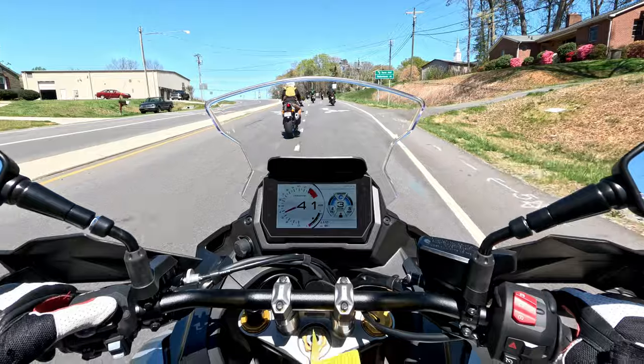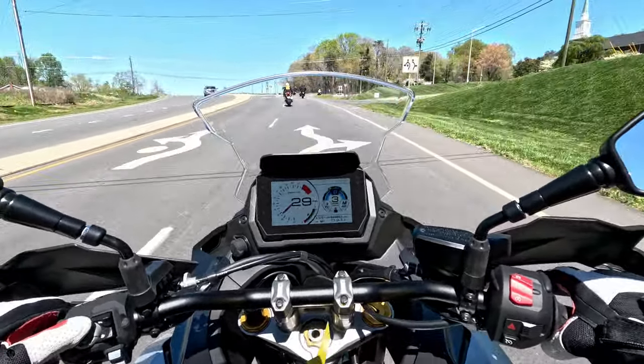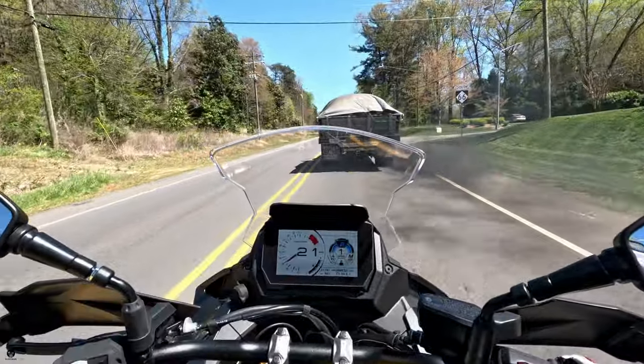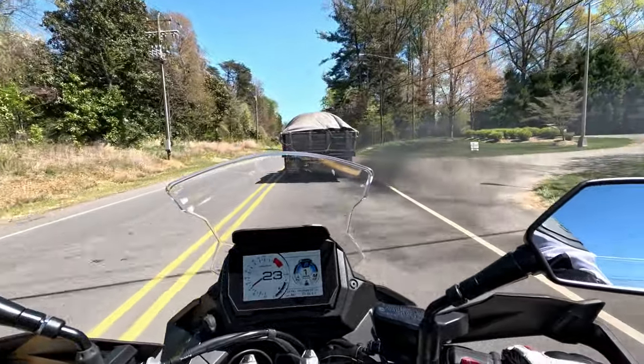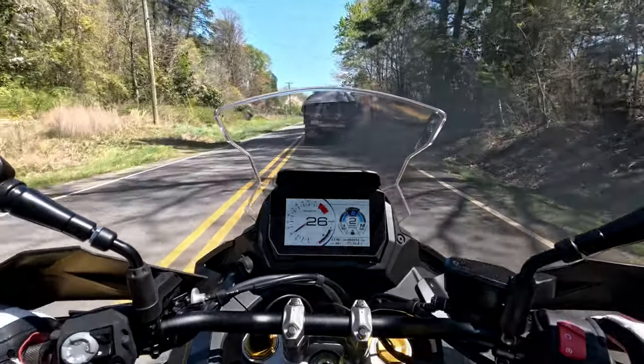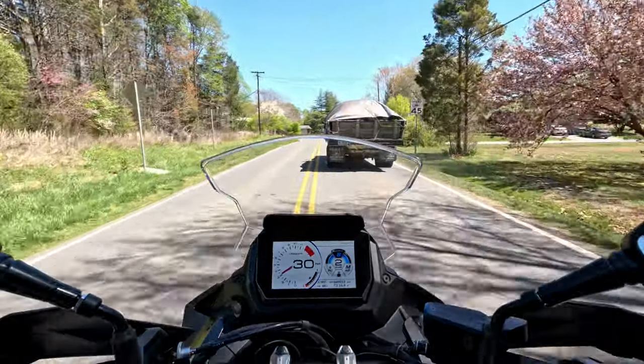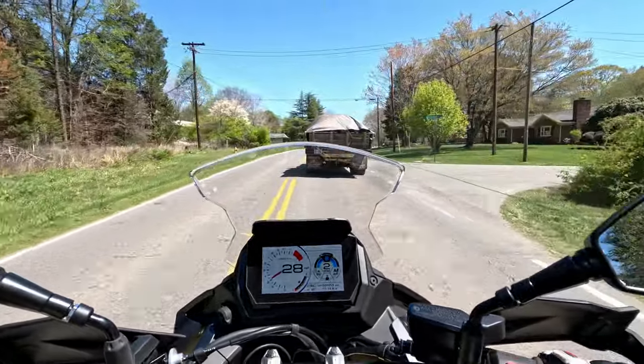All right, let's change our riding modes. Can we change modes on the fly? I think we should be able to. We changed the modes and gotten into B, and this big truck's gotten in my way. But that's okay. Let's get out of this. It's too much exhaust smoke.